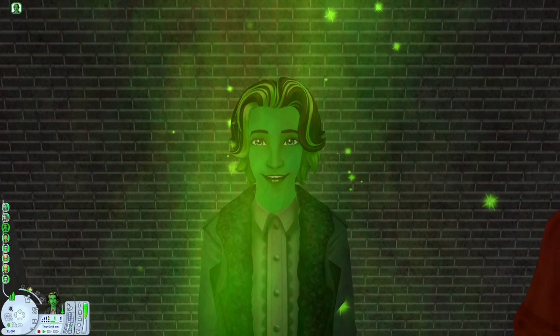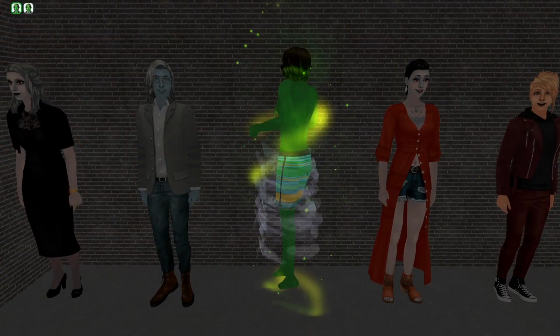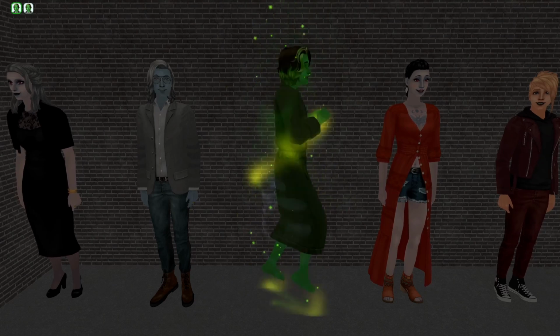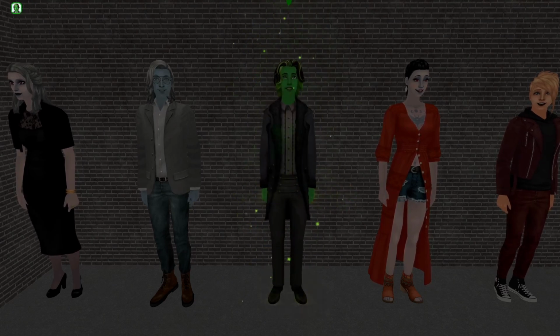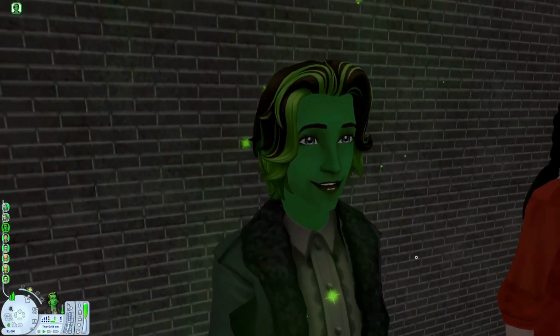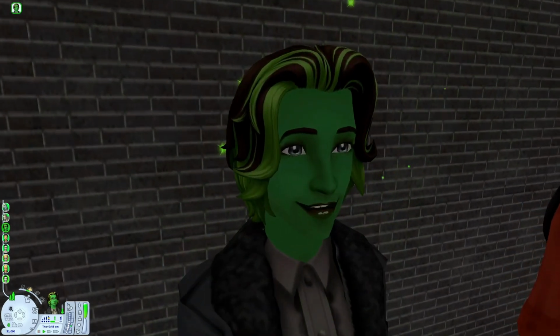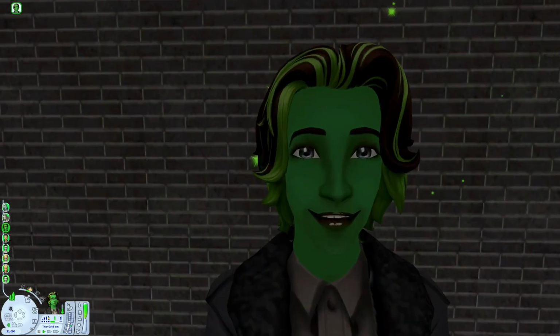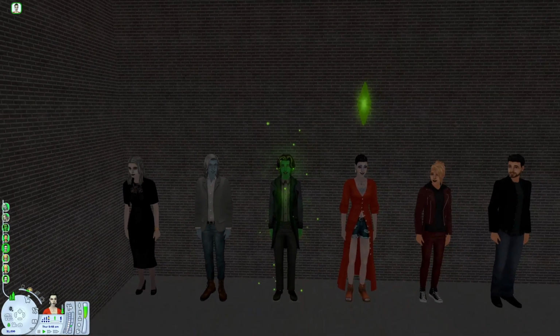Let's take a look at his outfits. I am in love with his hair. I have never used it before, and I couldn't help myself. What do you guys think? Is it too much? I think I originally downloaded it because I thought it would be fun to use on my plant sims, but what do you guys think? I'm kind of in love.